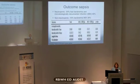What about the outcome of sepsis, and why am I so concerned about dosing appropriately? Well, in our audit, we saw that of all the neutropenic febrile patients, a third of them had a bacteremia, and a microbiologically proven infection was found in nearly half. So these patients, although they're presenting with febrile neutropenia, most of them actually do have an infection that we do seriously need to treat. It's not just a side effect of the chemo or a cytokine storm in relation to having a tumour breakdown. It's actually most often infection.